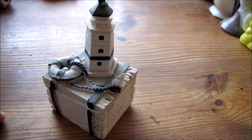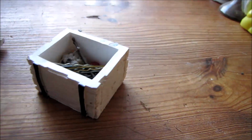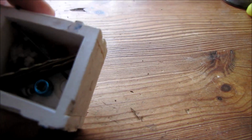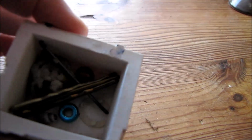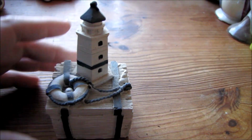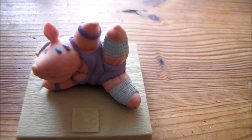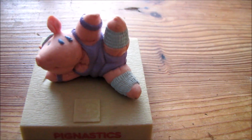It's a little trinket box. Quite small, so a ring box really. And you've got hair clips and things in there. So that could be useful to be out. Pignastics, as in gymnastics, but with a pig. And that should go down the dance studio.